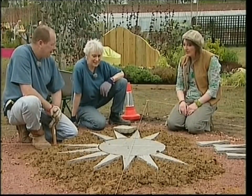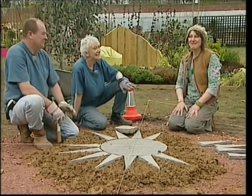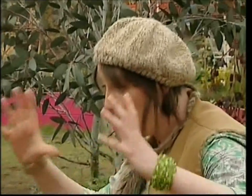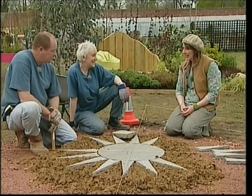And it's not prohibitively expensive, I should imagine, either. No, it's not too bad. You say that with a smile on your face. I can tell you the price. Go on then. How much was it? About £400, including the VAT. For a big statement like that, I don't think that's too much, considering it's imported as well.